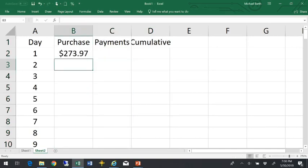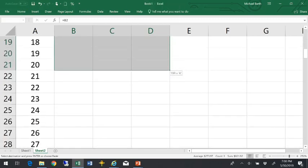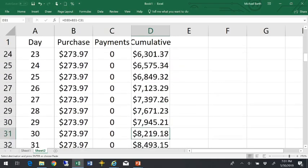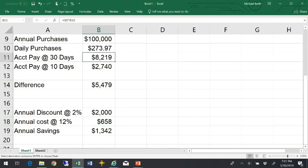So they paid nothing that day. The next day they buy another $273.97. If the payment is 0, their accounts payable is $273.97, and then each next day it's the prior day's accounts payable plus the new purchases minus any payments. If we go down 30 days, the cumulative amount keeps rising until it hits 30 days' worth of accounts payable, which is the same number we showed before, $8,219.